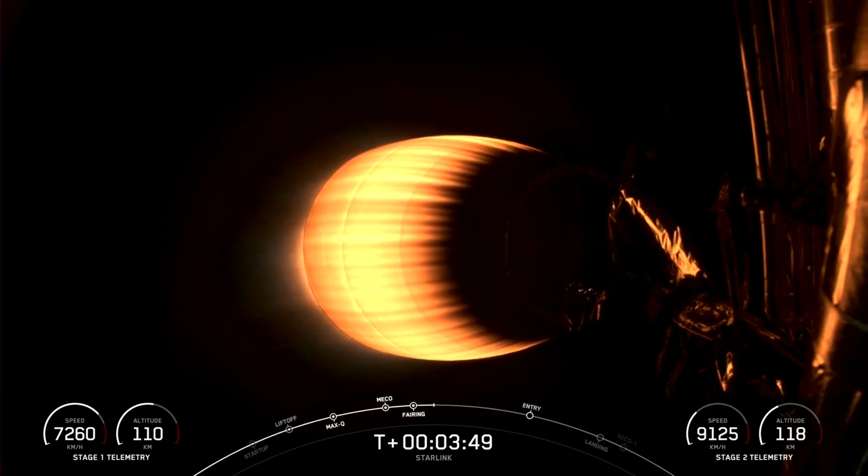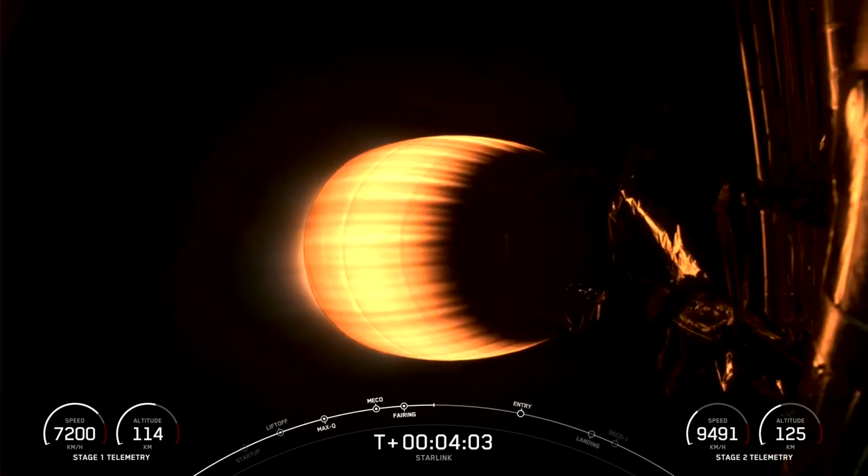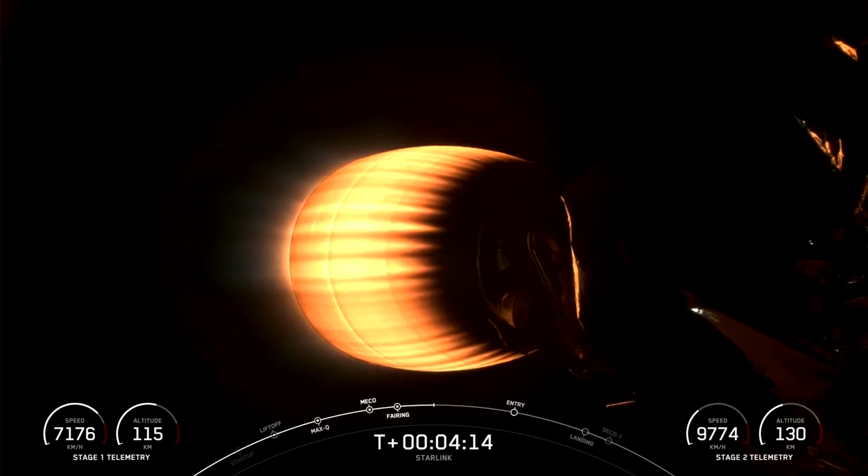Gorgeous view of the second stage engine, that MVAC engine, or Merlin vacuum engine. There's one single engine on the second stage. Currently the first stage, not currently on screen, but it is on its way back to Earth toward our drone ship, A Shortfall of Gravitas. And that MVAC engine there, attached to the second stage, is continuing along with its burn, which will last about another 2.5 minutes.